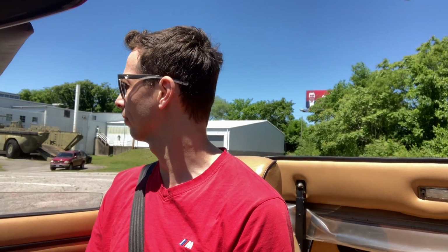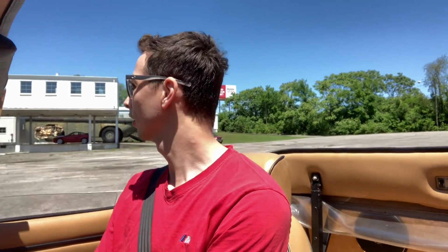All right, driving the TVR S2. This is a car I've wanted to drive for a very long time, and now that I'm in it, I can't see out of it properly.